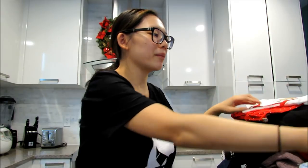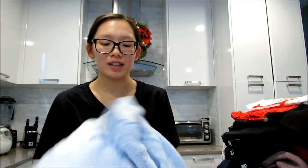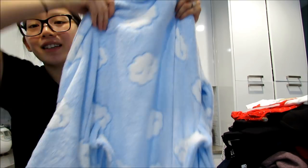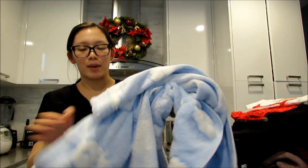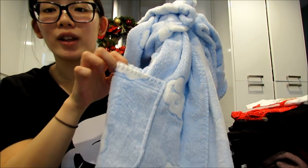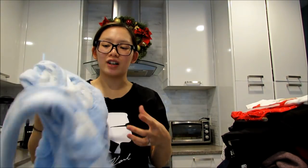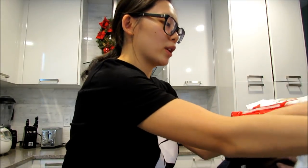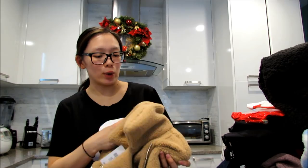Super cute. And then also, this was such a good deal, $10 for this robe at Walmart. Sometimes I actually really like looking at Walmart clothes because sometimes they have really cool things. Look, this robe has smiling clouds all over it, and it's super cute and super, super soft as well. And this is only 10 bucks. It even has pockets. The only thing this robe is missing is a hood, and then it would be the perfect robe, but thought I'd share that with you guys.